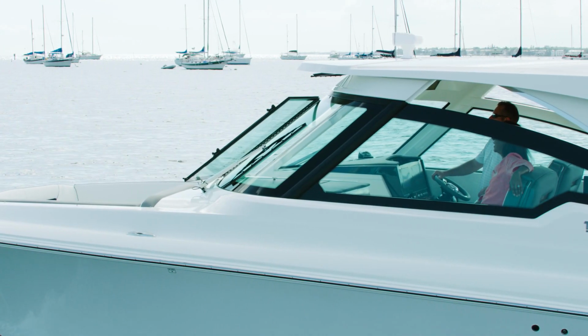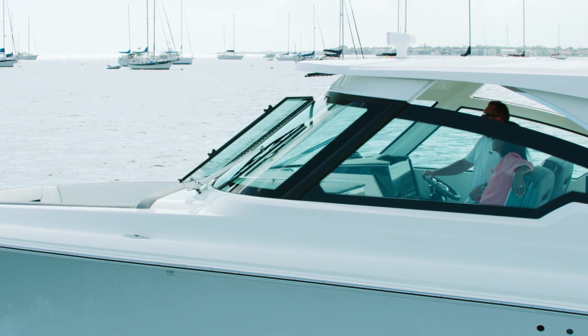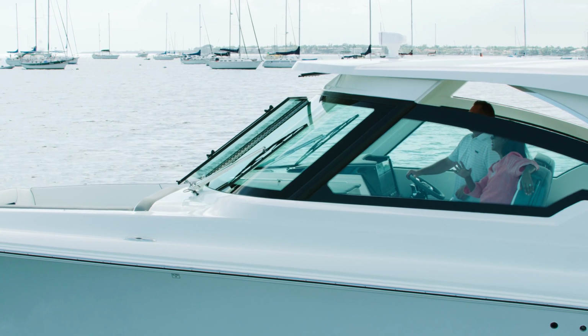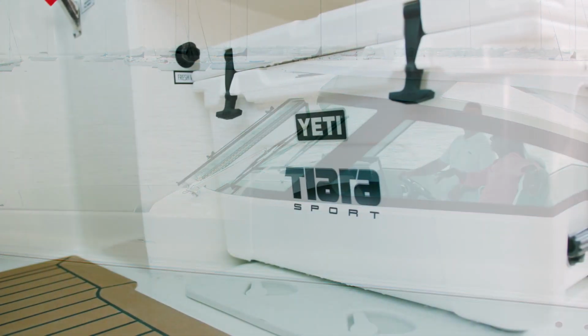While at the helm, captains and guests are certain to appreciate the custom windshield system with curved, tempered safety glass. Fully integrated into the hardtop, the window provides great visibility for safe operation.